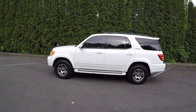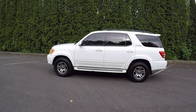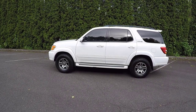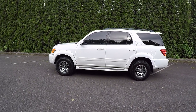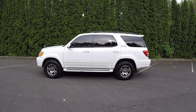The transmission, too, shifts really smooth. It's responsive. It's seamless in operation. I didn't even notice it in operation. So there it is. That's what you call seamless. It's got a long wheelbase, and it is a big vehicle, that's for sure. But it definitely has a comfortable ride on all types of roads. Even though it's a heavy-duty truck style solid rear axle, it doesn't matter. It absorbs the road quite nicely.